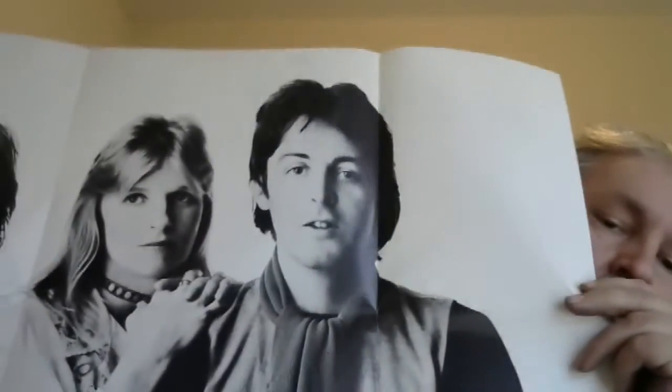I had the CD version of this, and there was a poster inside. Surprised they hadn't been all tore up or thrown away. It's kind of big. I get it all in there. And on the back side has this.